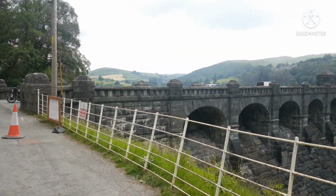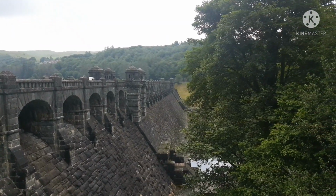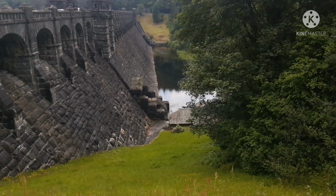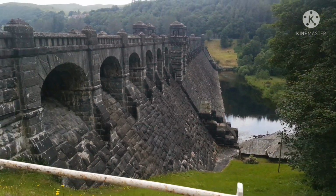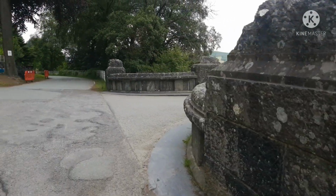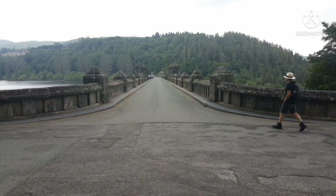And here on our right, we get our first close-up view of the wall of the dam. Passage across the top of the dam is open to everyone. So, let's do it.